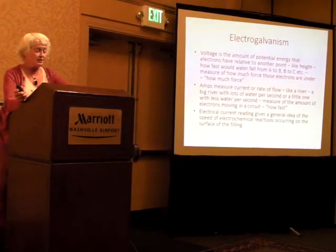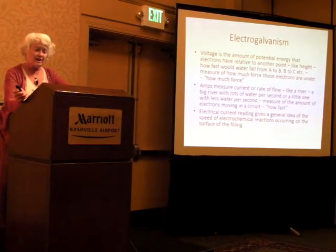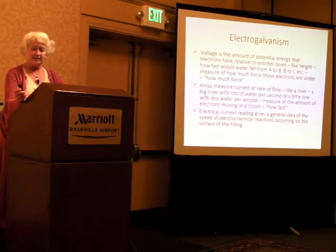It is a measure of the amount of electrons moving in a circuit, or how fast. The electrical current reading gives a general idea of the speed of electrochemical reactions, which occur on the surface of a filling.